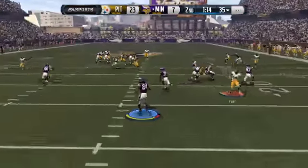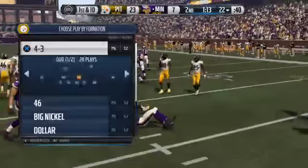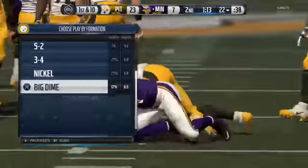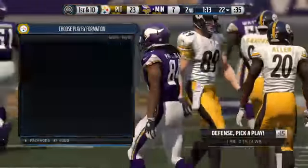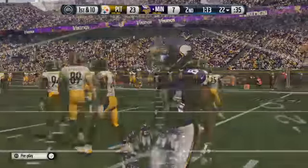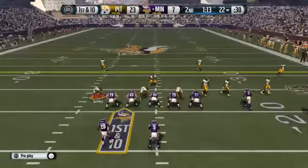Patterson's running this one out. And he's tackled just past the 20. We'll mark it at the 22-yard line. The Vikings just gave up some big turnover points. Let's see if they can hold on to the football this time, Phil, because we know how crucial it is. We talked to the coaches about it this week. This was their concern with this team.